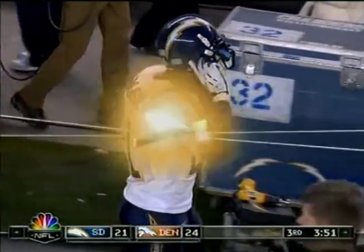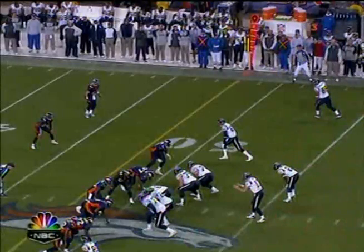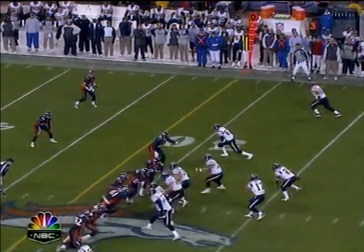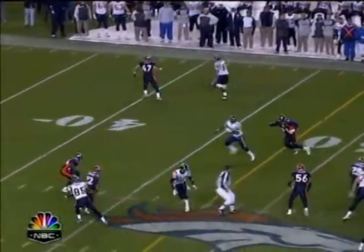Now it's Denver 24, San Diego 21. But he's going to come out of the backfield right here in shotgun and just run right up the seam. So he has the two wide receivers outside. One comes inside. LaDanian Tomlinson just goes right up the seam. That was a zone dog there.